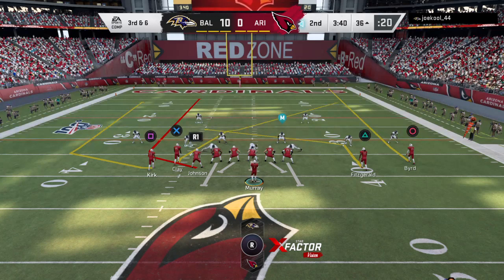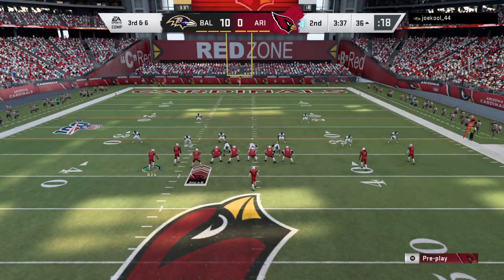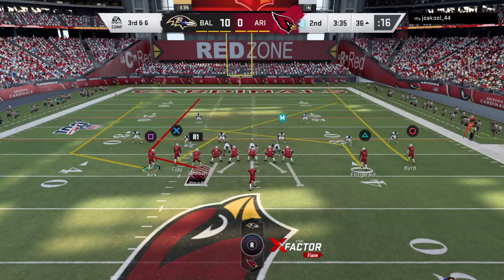They'll need to get it to the 30 for a first. This is 3rd down.